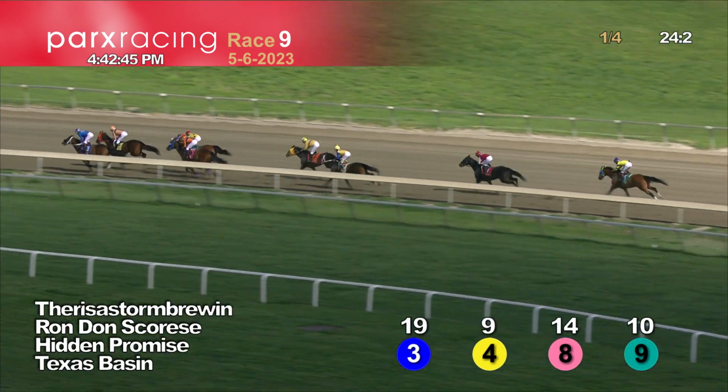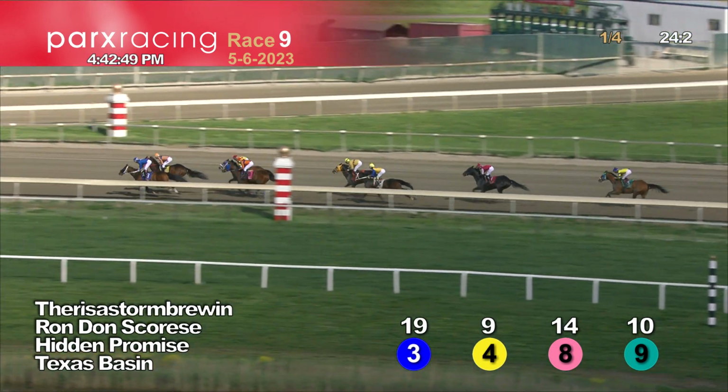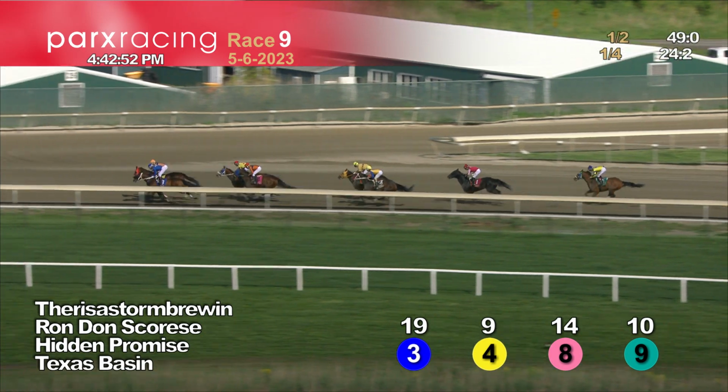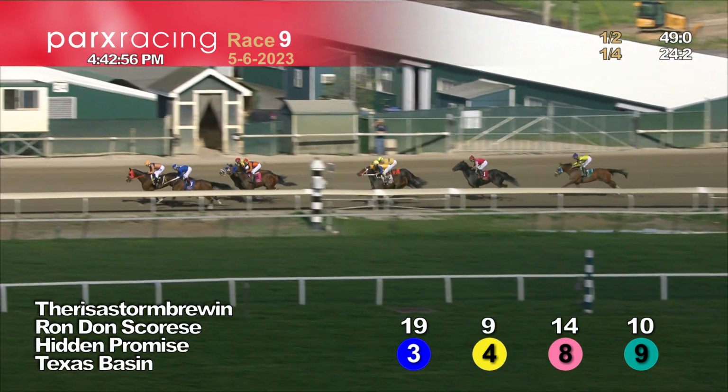It's Texas Basin to the outside. In on the rail is Hidden Promise. Then it's back to Johnny Quist, Celtic Treasure, followed by Seiche, and the closer, your favorite, Rough Sea. The half 49 flat as they make their way down the backstretch.